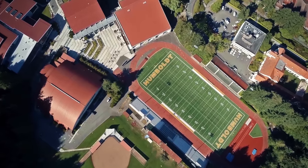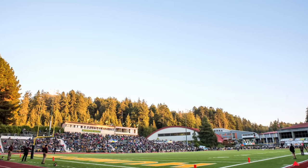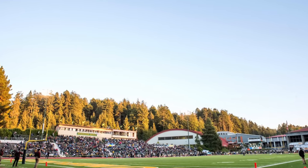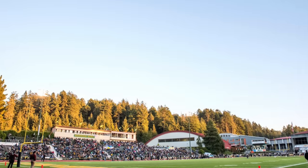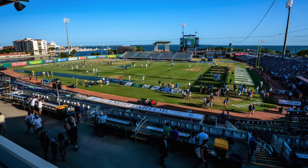There is no seating there. And unfortunately, it does have the dreaded track going around it, which is always a terrible look. But the fact that it's so close to a forest, it does make it unique and kind of one of the weirder Division II / Division III college football stadiums.